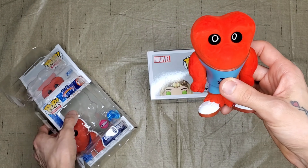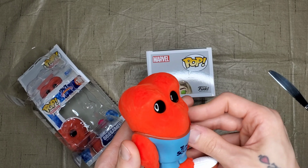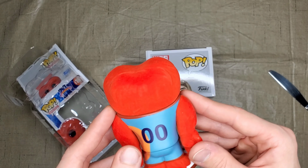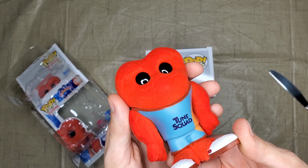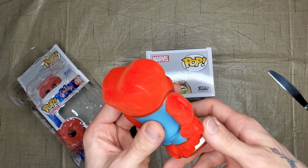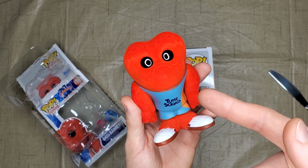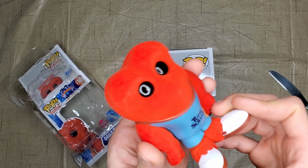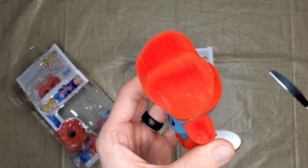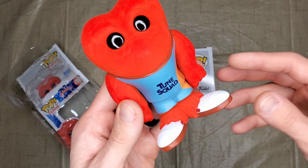Woo, and there he goes. He's a vibrant red, you guys. Very vibrant. Flocked boy right here. Number 00 for the Toon Squad. Sound off in the comment section down below if you can tell me what the heck Gossamer is. Like, what is he? Hairball. I had to get this pop. I pre-ordered this pop a long time ago, and it's finally now here.